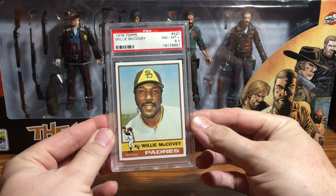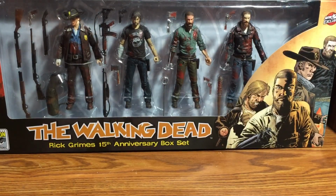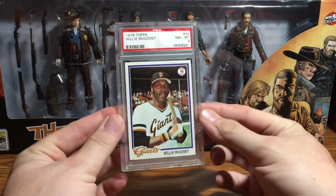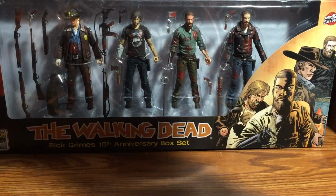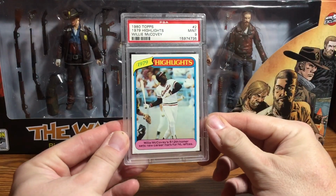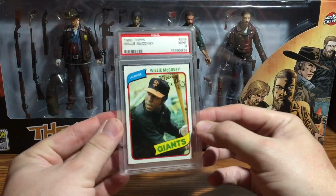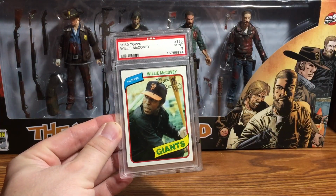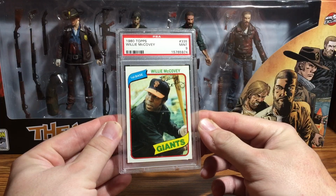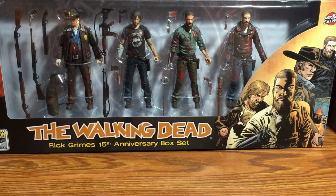76 Topps. 77 Topps. 78 Topps Record Breakers. 78 Topps Regular. 79 Topps. And lastly, from 1980, the highlights card. And finally is 80 Topps, which is pretty much the first year I really bought a lot of Topps cards. It's pretty cool that he stretches from 1960 to 1980. And I am fortunate enough to have all of his playing day cards in graded form in my collection.